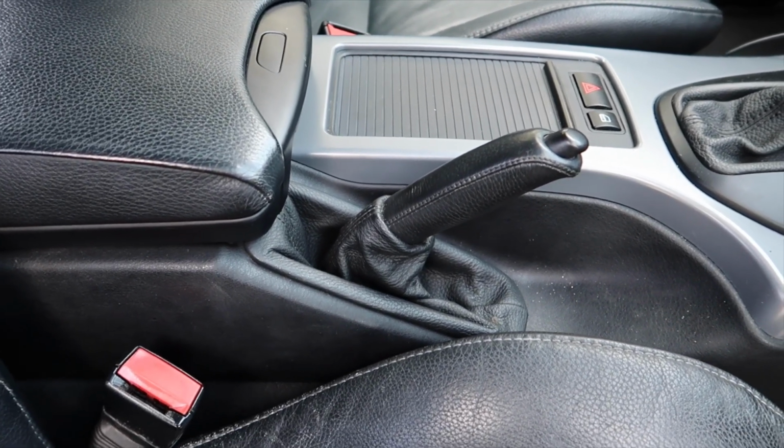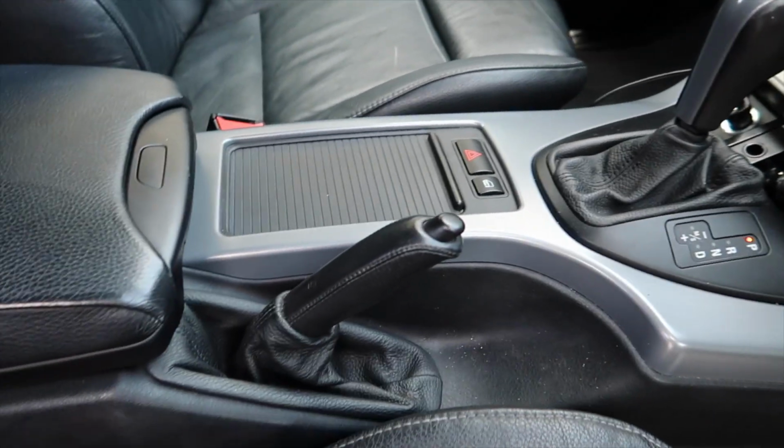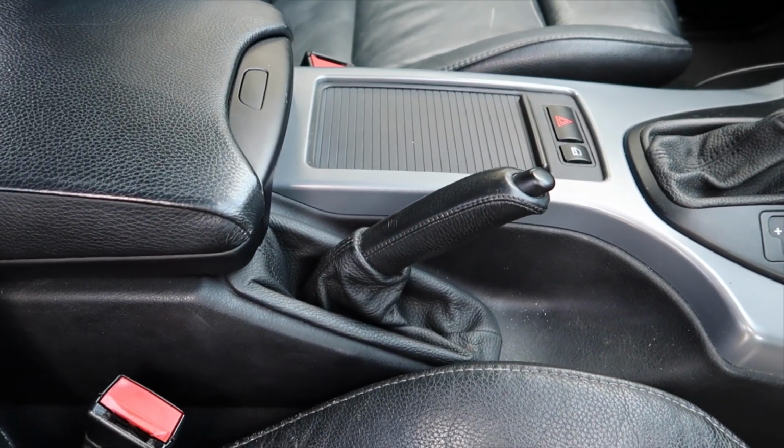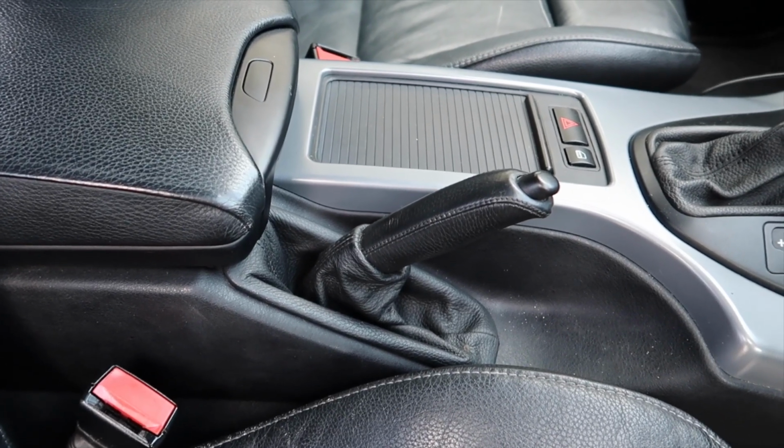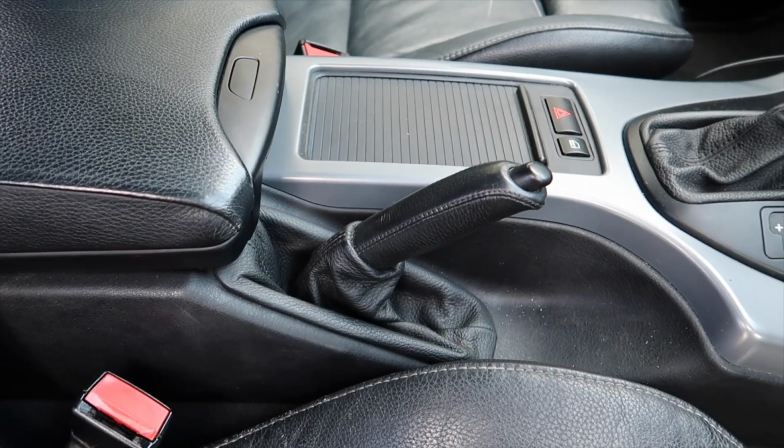But on an auto, you don't have to worry about it so much, because you've got the park, so it does hold the car, and obviously you've got the foot braking when you're at the lights. But on a manual, it is something you're going to need to sort out like immediately, because the handbrake is a known weak point here and they do fail.